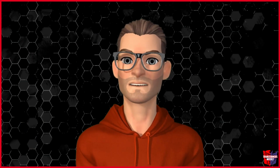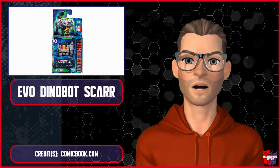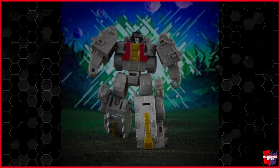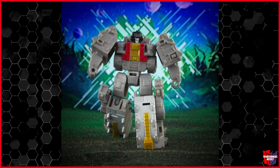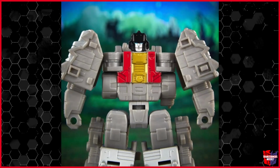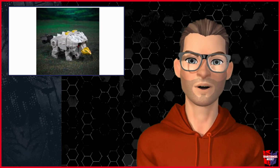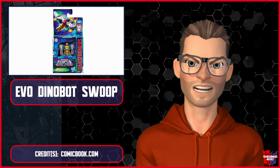It is now time for Toy Break, a number of smaller bits of news given in rapid-fire succession. In addition to the Shattered Glass Leader Dinobot Grimlock reveal by comicbook.com, Legacy Evolution Core Dinobot Scarr was also revealed. Scarr is a member of the Dinobots from the IDW comic book run. An Ankylosaurus, Scarr features a club-like tail and spikes along its back. They will also be an arm of the Volcanicus Combiner. Am I having deja vu?